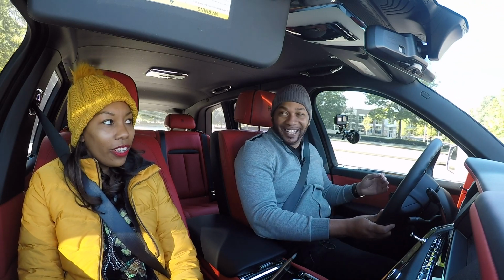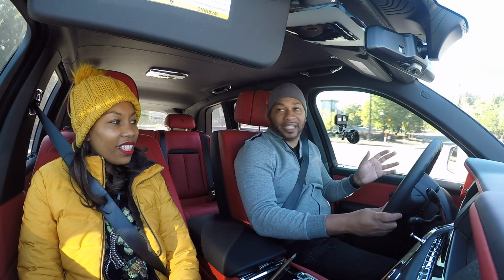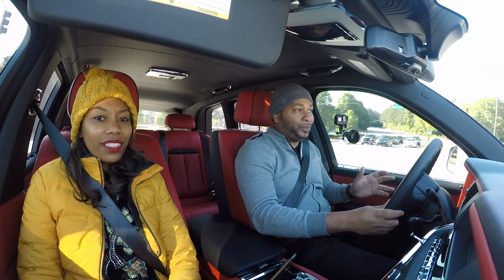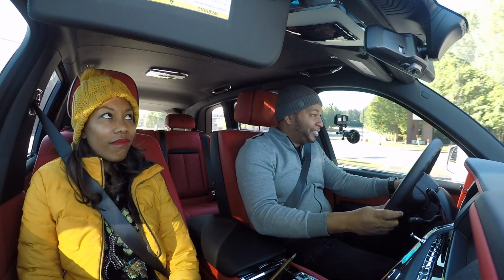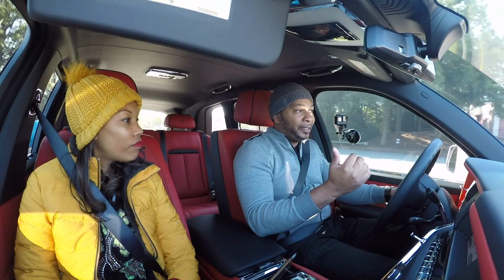Is that necessary, though? It's a Rolls-Royce. It's got to be big. Everything has to be over the top in a Rolls-Royce. Okay, that's why you want it. So, interior design-wise, compared to the Bentayga.